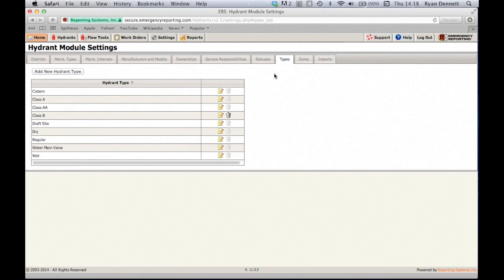And then types. This is where it's important when dealing with non-traditional hydrants. I've had some questions asked in the past about, well, we don't have pressurized hydrants in our department. Well, this is one of the reasons why I want to talk about this today. Here we have the ability to add cisterns, add drafting sites, dry hydrants, things like that. So again, this is user defined.